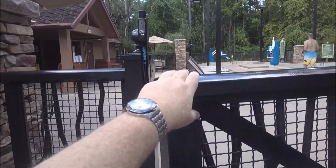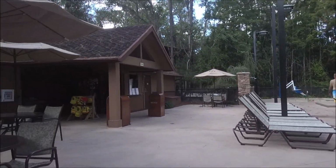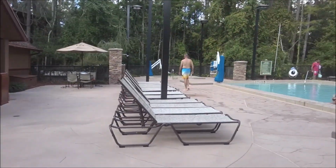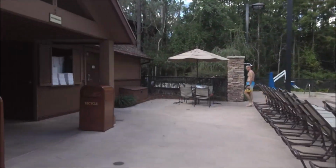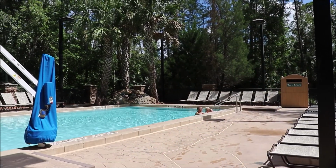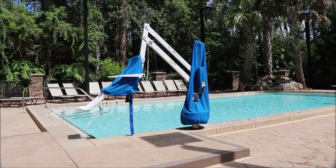And guess what? The pool was awesome. There were plenty of tables to put your stuff, plenty of seats around the pool. And the pool was virtually empty. Now, this could be because it was surface of the sun hot, but the pool water itself was awesome.